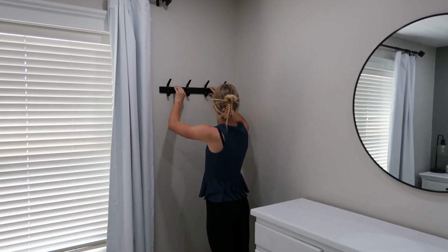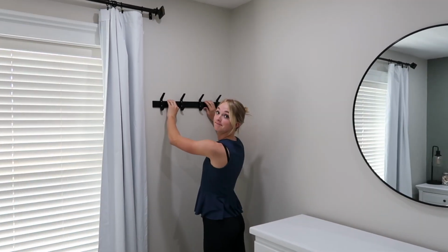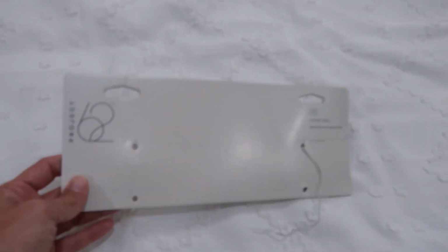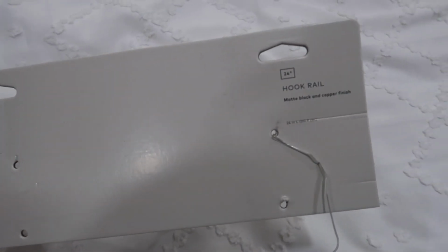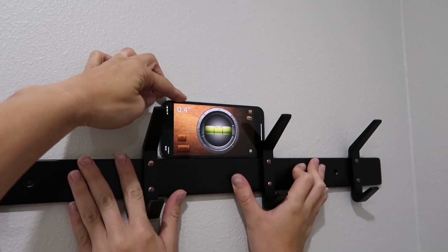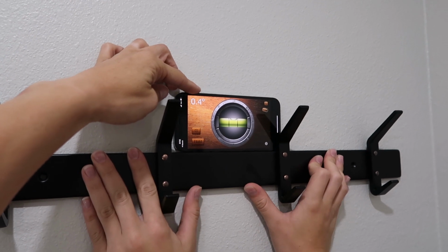So we're trying to figure out how high to put these hooks. I got this from Target. This is the brand Project 62, 24-inch hook rail, matte black and copper. Do it pretty close. That was pretty close. Left side up a little.